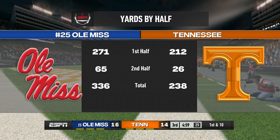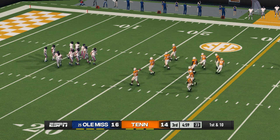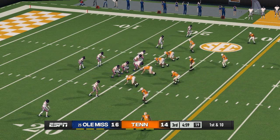The Rebels struggled in that first half, but they've come out here in this third quarter on fire. I would have loved to have heard the halftime speech, because this head coach is a demanding head coach. Clearly, he was not happy with the first half. Whatever he said has fired his team up, and they look like a different team here in the second half. Ole Miss is up 2.